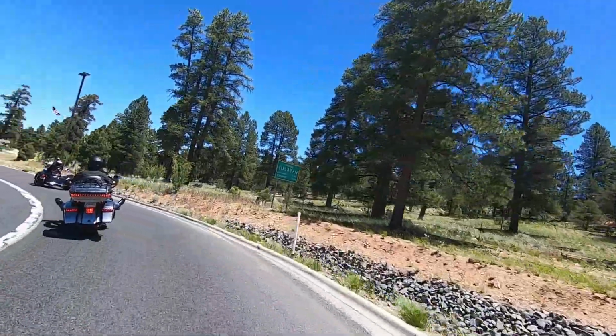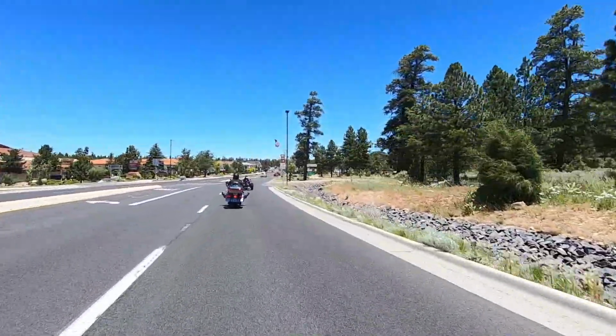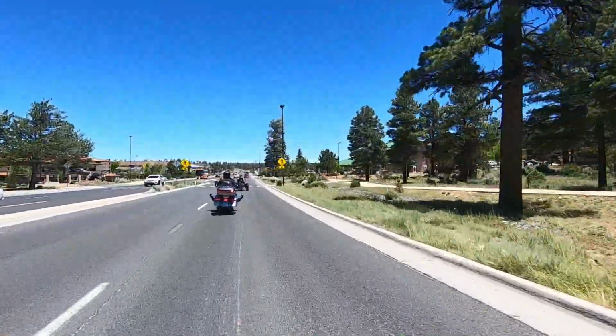Besides the roundabouts here in town, there isn't much to see on the road. It's pretty straight and nice. So let's take a quick look at this town as we ride through it. And maybe you'll see someplace you'll want to stay when you come to visit the Grand Canyon.